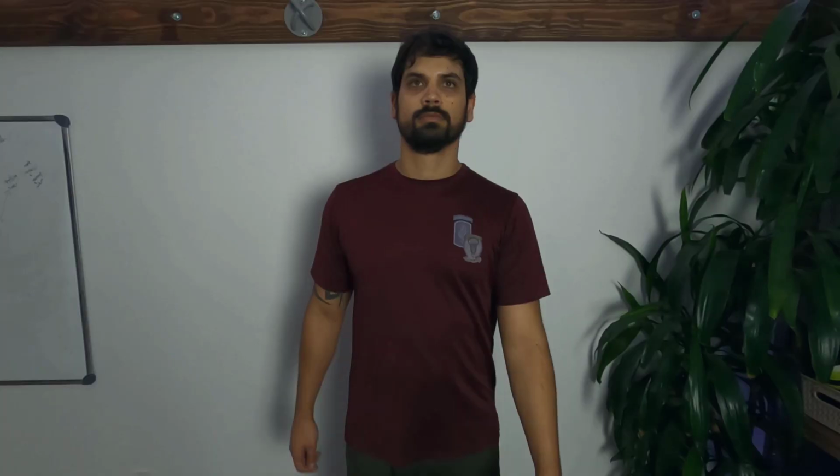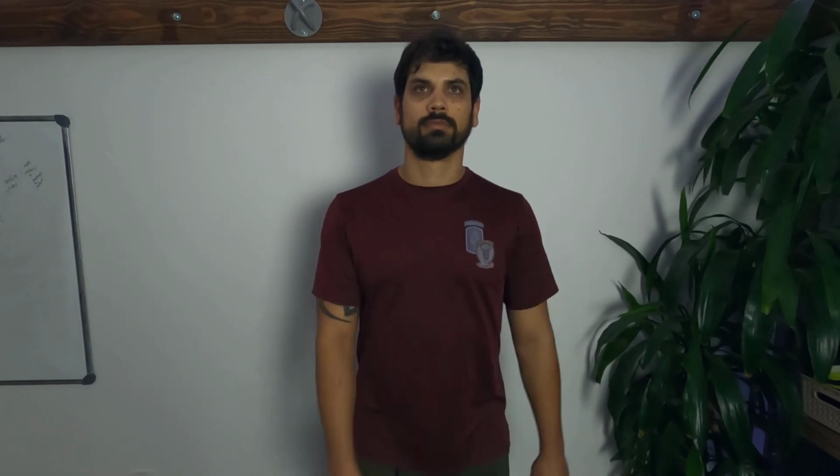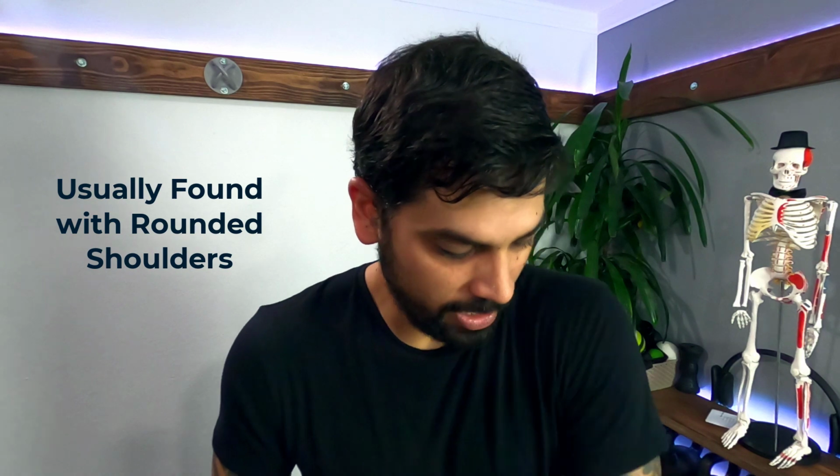Another thing you may want to notice here is your arm swing. If your arms are not going parallel with each other back and forth, but instead are crossing inwards, then chances are you're going to have super tight pec minor, pec major, anterior delt and all that, which is forcing your shoulders forward and making your arms swing in front of your body as opposed to parallel. So that's another little thing you can pay attention to: your arm swing. What direction is it going?